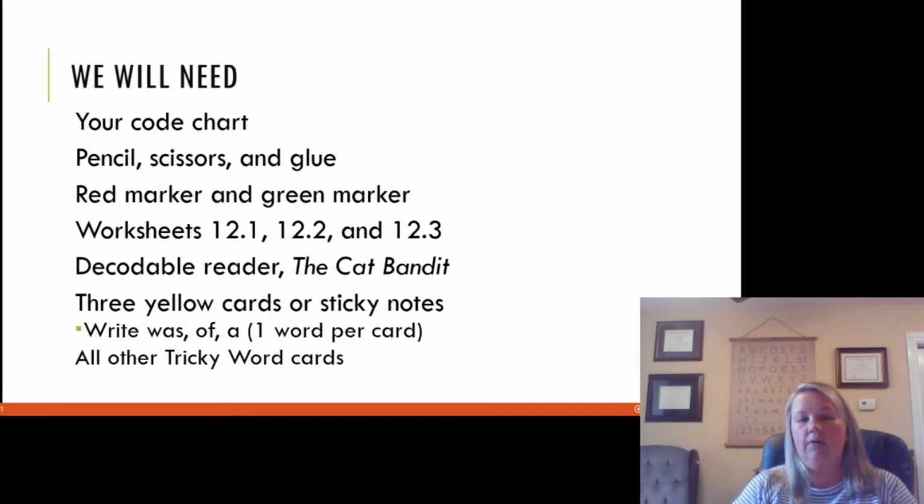You'll want to have the decodable reader, the cat bandit, and then you're going to want to have the 3 yellow cards or sticky notes, however you're doing it, and go ahead and write the tricky words a, was, and of. And those were in that list on the first slide, so if you went ahead and got your tricky words caught up, then you will have already made those. Please go ahead and pause the video.